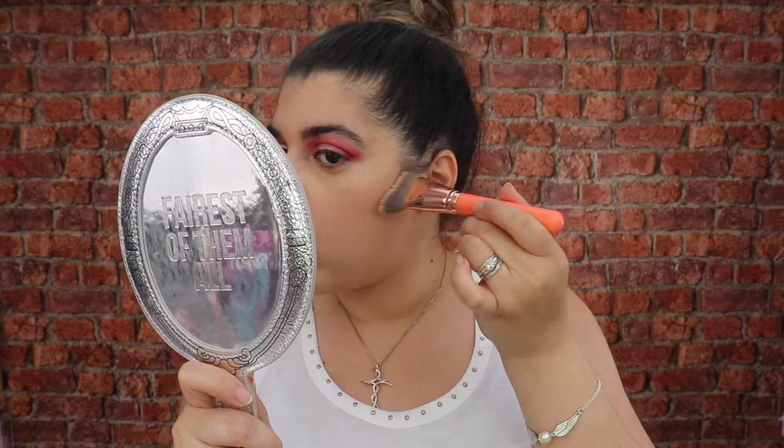Okay, so next up, let's go in with some bronzer. So I'm going to go in with this bronzer right here. I love this. And then go in with a contour brush.